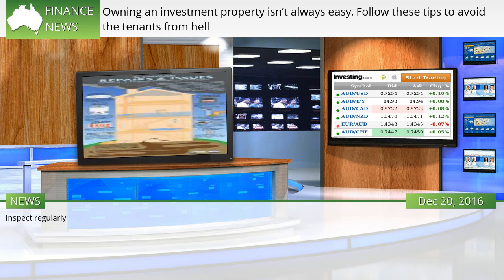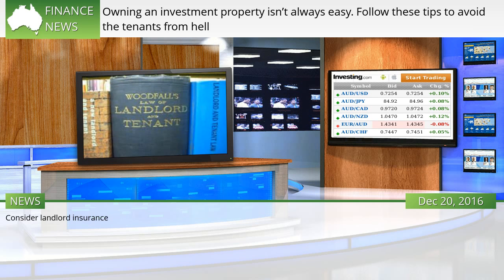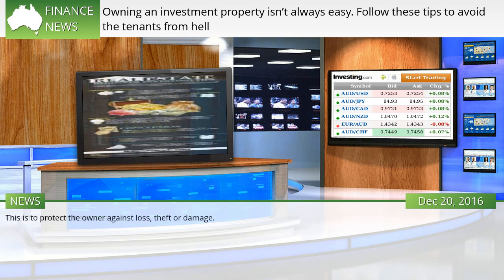Inspect regularly. Make sure your property manager carries out regular checks to ensure everything is as it should be. Consider landlord insurance. This is to protect the owner against loss, theft, or damage.